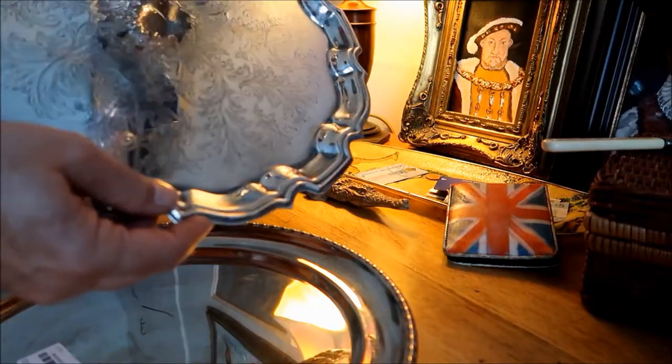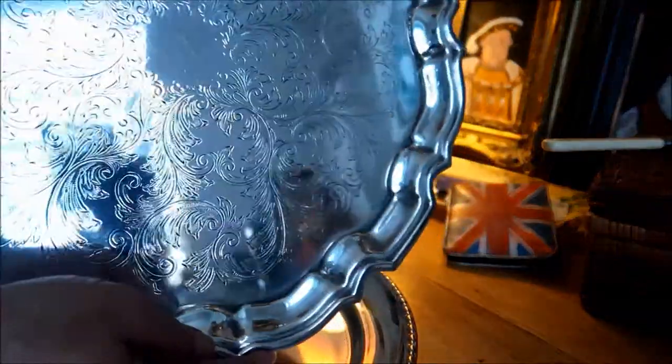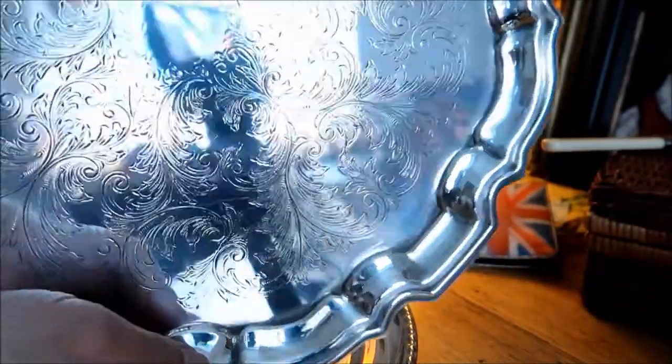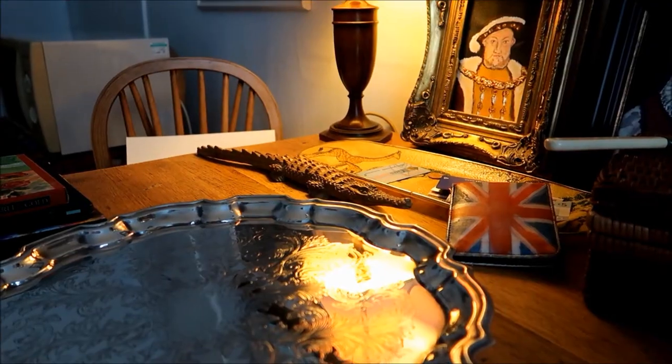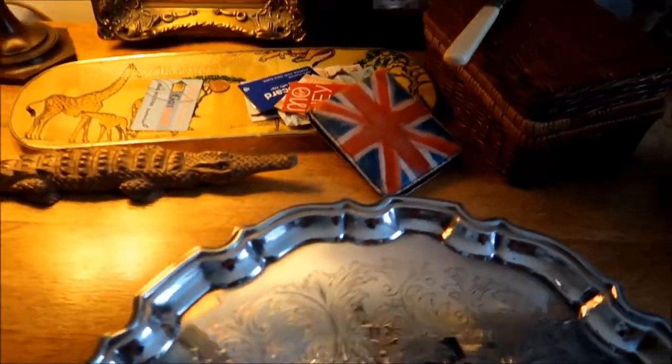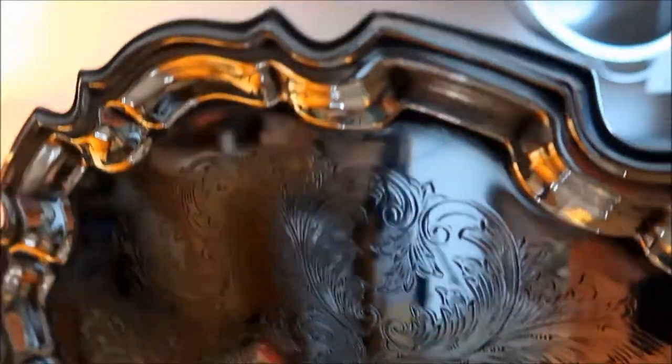As you'll see, I got a lot of beautiful treasures, some dear to my heart that I do not want to part with, but I have to pay the bills, so I have to sell them. But I do keep the occasional one, as you've probably seen on my table and whatever. But anyway, the majority gets sold for the bills.